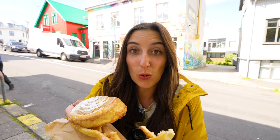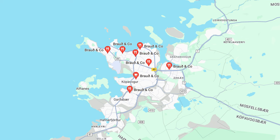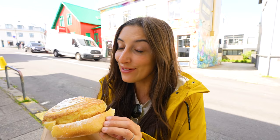This place behind me opened in 2016 and they were so popular that they already have a bunch of locations around Reykjavik. I believe there might be some outside of the city too, but I'm not sure about that. They've got a bunch of pastries. They're known for their high quality sourdough breads and of course their amazing cinnamon rolls. So bakeries are a good option to start the day to keep it a little cheaper versus a sit-down restaurant. There was no seating in there, so we just grabbed this to go, and now we're gonna try it.